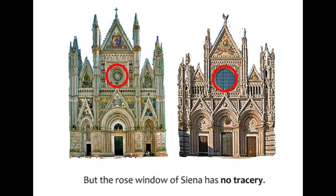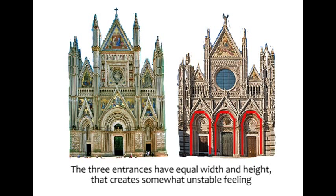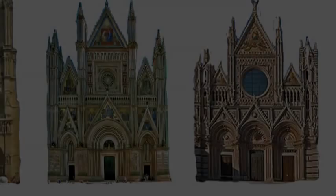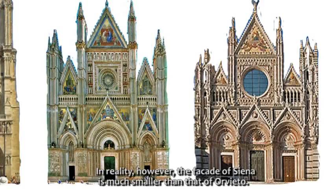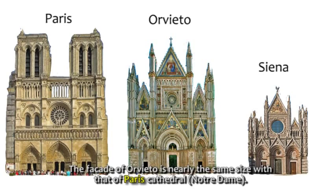Lacking the airy gallery, the transition from the first to the second story of Siena is abrupt and rigid. The three entrances have equal widths and height that create a somewhat unstable feeling. It causes discontinuity of vertical elements. In reality, however, the facade of Siena is much smaller than that of Orvieto. The facade of Orvieto is nearly the same size as that of Paris Cathedral.